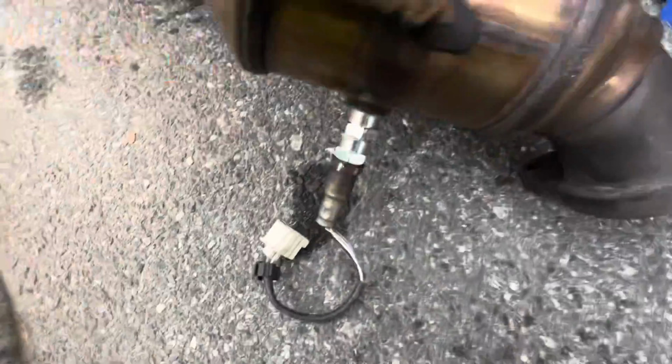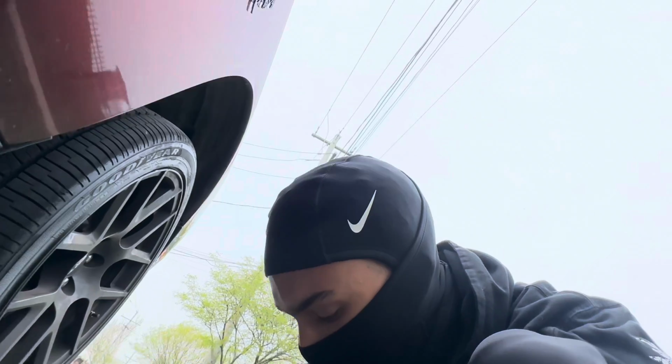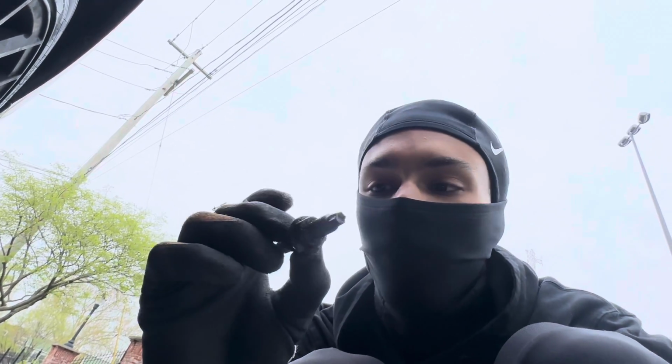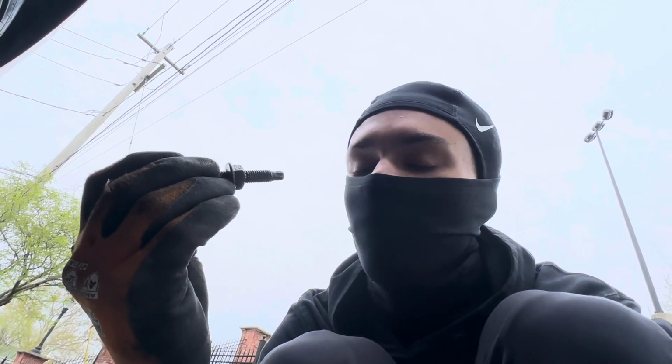Yo, so we got the sensors thrown on. Now it's time to throw these on, man. We got it all set up. Everything should be good to go. I don't know what's going on with these. I don't know how we're gonna get these bolts off, but they need to come off somehow. So I guess I'll just try to take these off in the meantime.